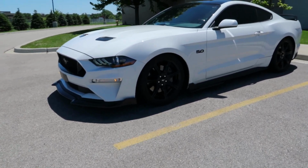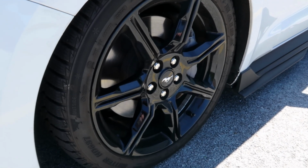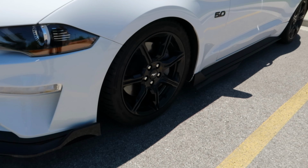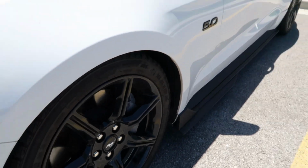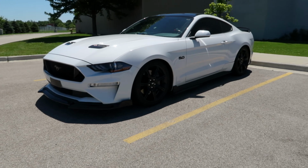And keep in mind, these are the stock wheels I have for the car, and I just have these on now until I get my aftermarket wheels that are a lot thicker and have meaty tires. It'll definitely fill out the wheel well a lot more and give it a more aggressive stance. But for now, I'll keep these on because they don't look bad whatsoever.